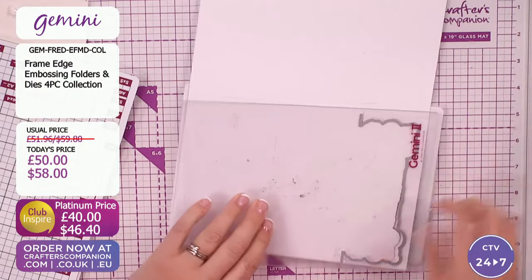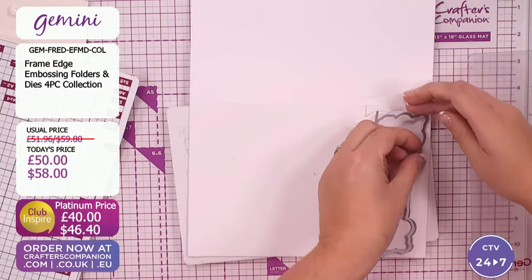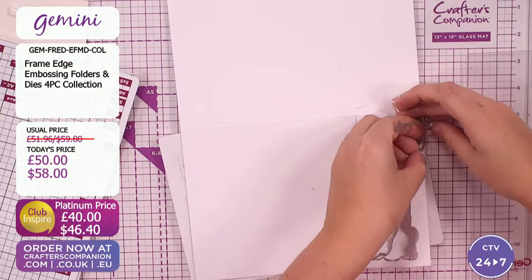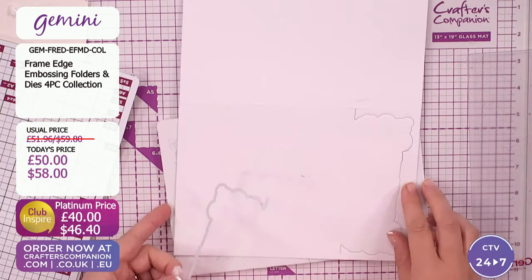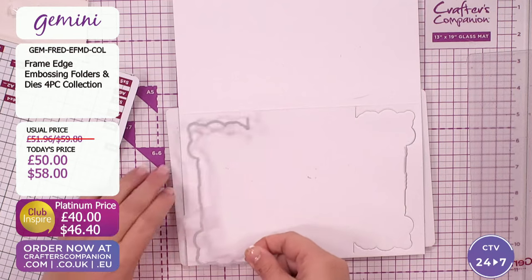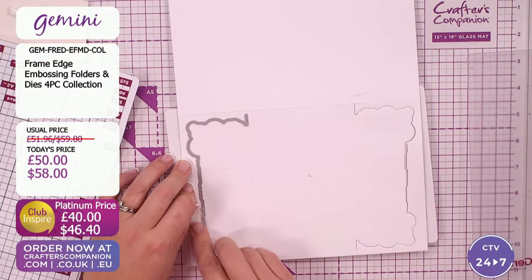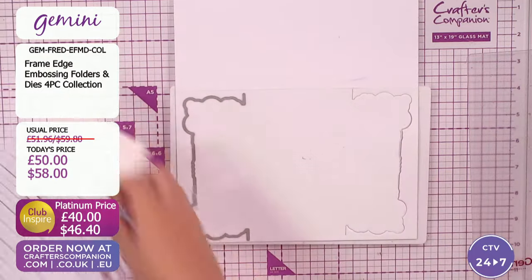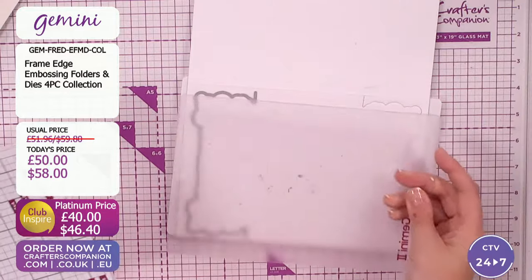Right, so there is my left cut. Then I'm going to do exactly the same and bring over the right cut. I'm just going to try and eyeball it, Craig, and leave the same sort of space on the other side and then run that through a second time. Okay. So the same, and all I'm doing is giving my card this shaping.